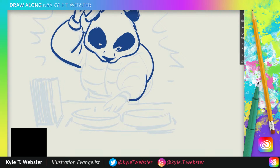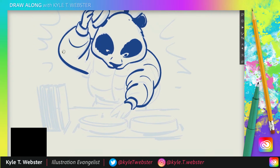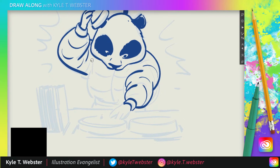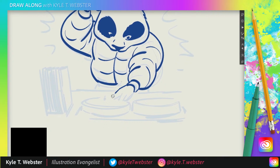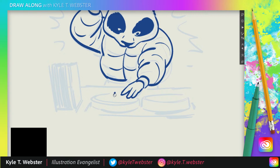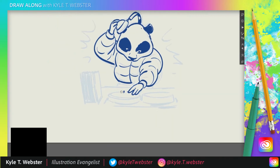Come around this way, 1 and a 2. Bit of foreshortening here, right? As we're showing that second arm. And you know, these little lines I'm adding here, which are not only details for the clothing, but they also help to show us the volume, right? So that's a helpful thing. Okay.